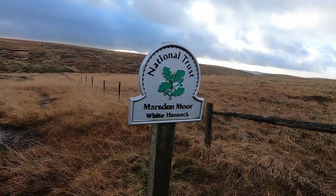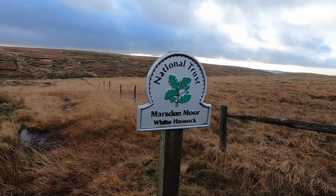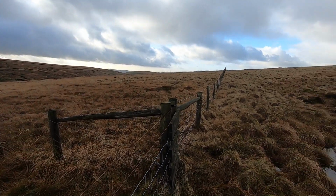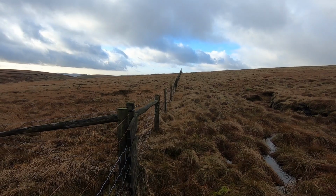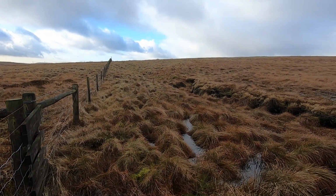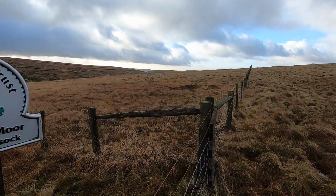Okay, I'm at White Hassock. This is where the Pennine Way leaves the Marsden Moor estate. Reddick-and-Dean that I've just been talking about is back that way. And this is the old sort of Lancashire boundary fence. This side is Lancashire and Milnrow. That side is Yorkshire and Saddleworth, I think.